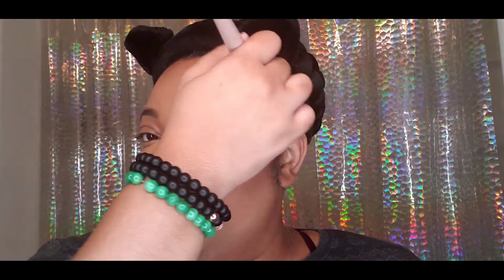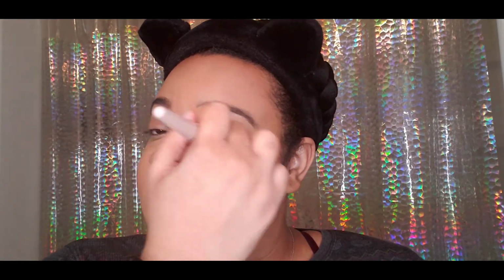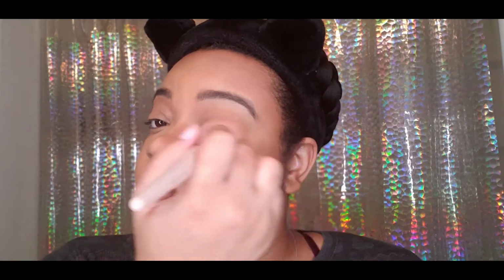It doesn't disturb any of my other products up under it. And it just goes over like a nice halo or dusting effect. I really feel like it gives me an airbrushed effect and ties everything together.